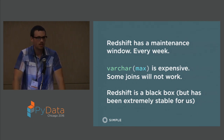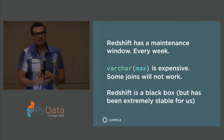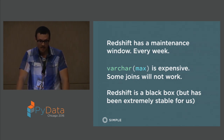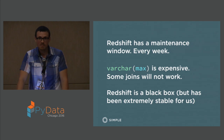Varchar is a common data type in SQL databases. Redshift lets you specify varchar max, which is basically varchar 65,535 bytes. And you think, why would I ever specify something that big? Well, the answer is because Postgres has a text type, and you can put about as much data as you want in the Postgres text type. A lot of people use it, and that translates most closely to this varchar max type.